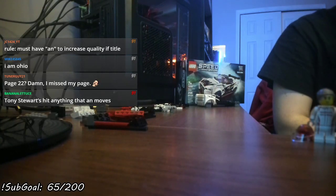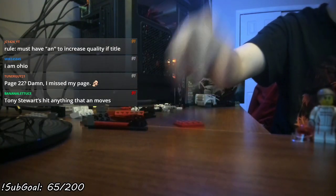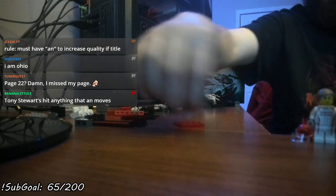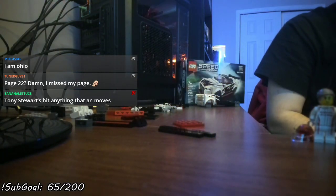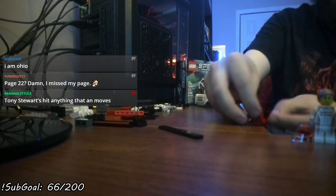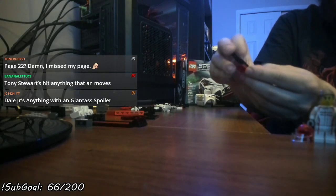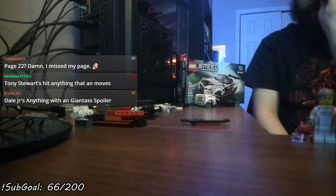Alright, so we need two by three reds, like so. And I need black strips, so a long one and a shorter one. And they just connect like that. Then the long one goes behind it. Big ass spoiler, not giant ass, big ass.